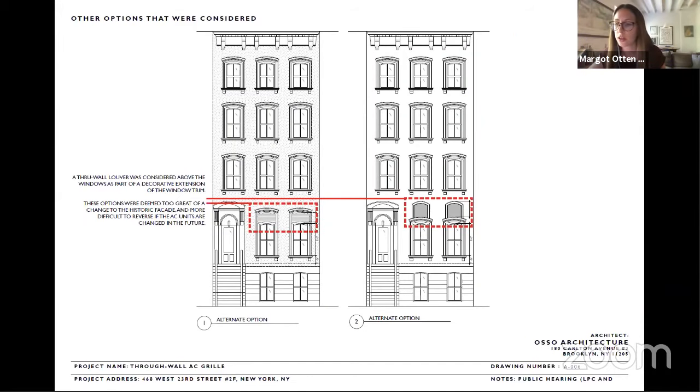These elevations show a few other options that we considered for the louver. We considered locating them above the windows with a more decorative trim surrounding the window and the louver. This option wasn't in keeping with the typical window head height of the original row houses, and so we ruled it out.